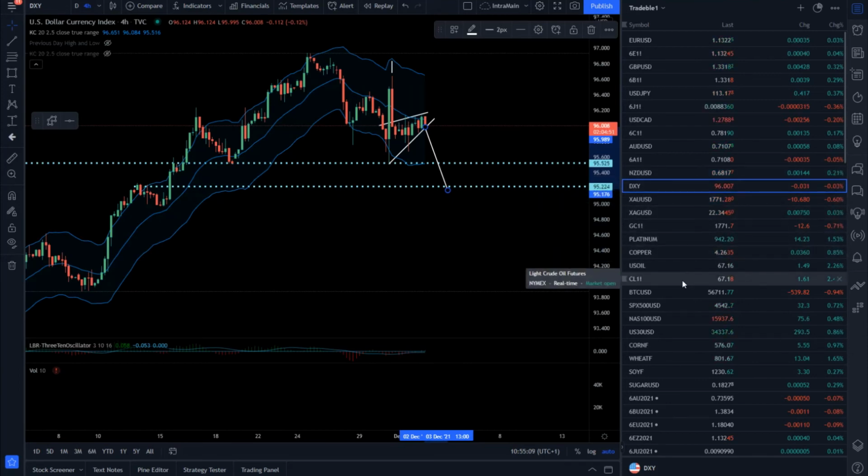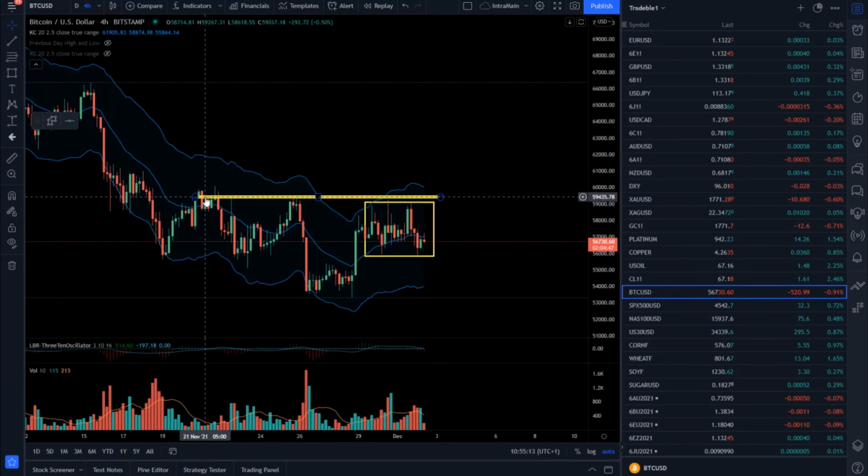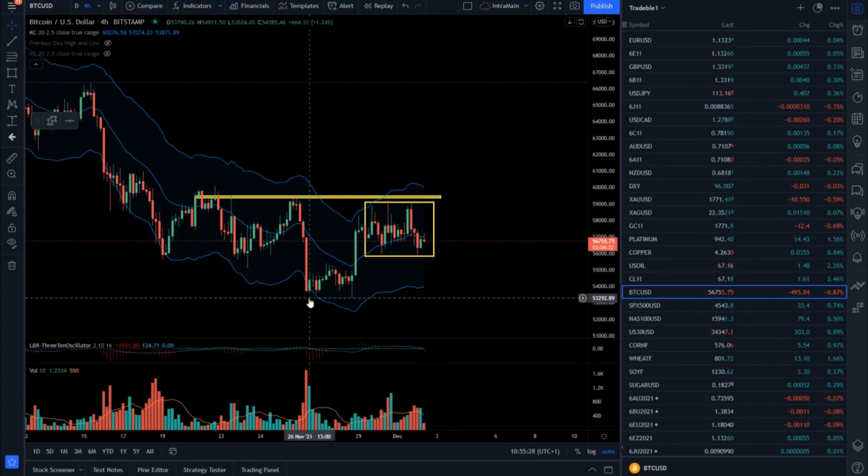And for the end, Bitcoin found the resistance we spoke about around 59,000 and 60,000, and then basically went very flat at this stage. So watch for this consolidation, watch for eventual breakout, either upside or downside, to confirm further direction. Downside breakout can lead us again to 53,320.